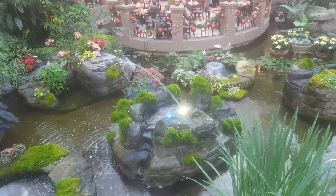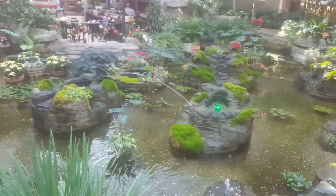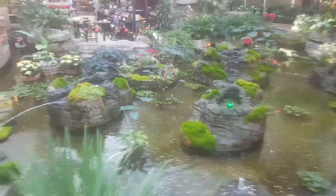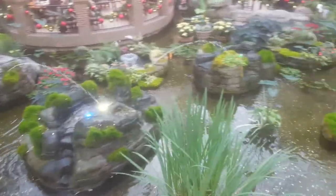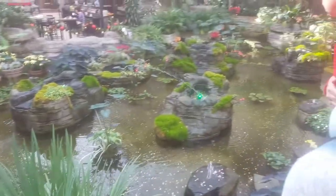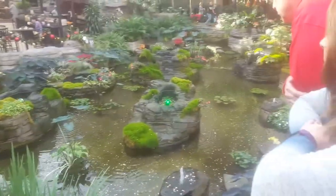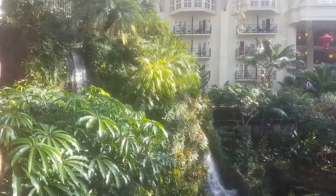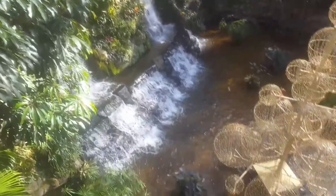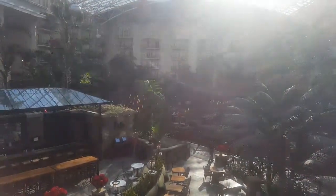If you can't tell from this, I'm trying to follow the water that's being shot out throughout these islands on this river here. This was, again, really cool. I can't think of anything else to say. It was just really cool. This waterfall was epic. You'll see it in another shot coming up here, but it was epic, really.